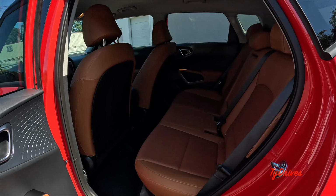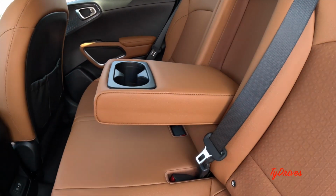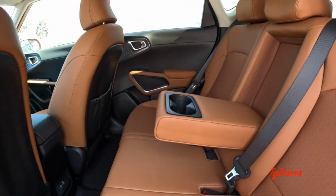One more thing you could fold down before we hop in is the armrest back here, and it's got a couple of cup holders. Very nice looking.